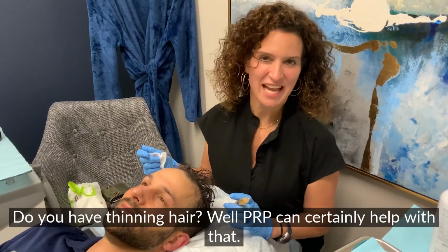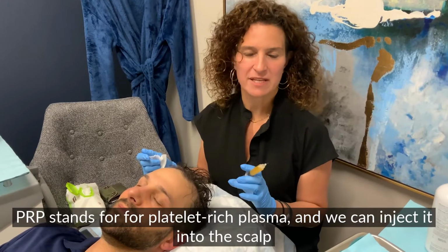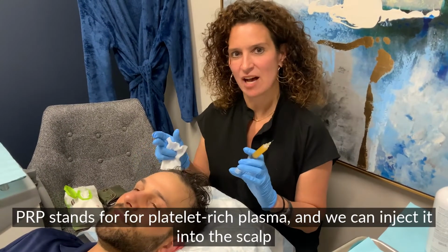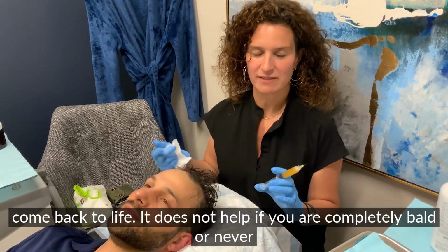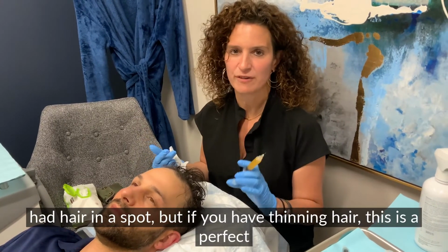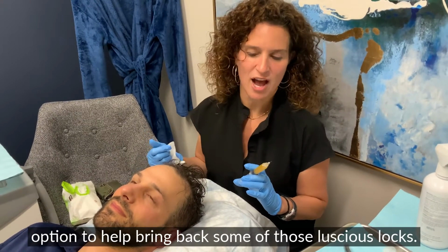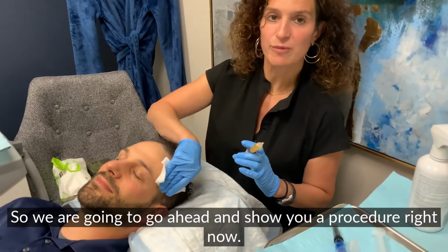If you have thinning hair, well, PRP can certainly help with that. PRP stands for platelet-rich plasma, and we can inject it into the scalp to help ailing hair follicles come back to life. It does not help if you are completely bald or never had hair in a spot, but if you have thinning hair, this is a perfect option to help bring back some of those luscious locks. We are going to go ahead and show you a procedure right now.